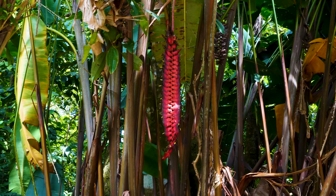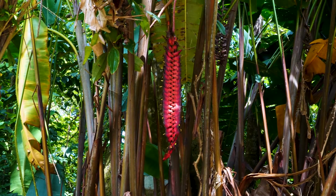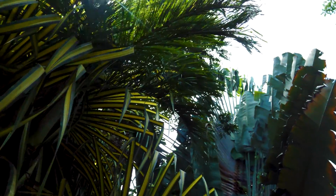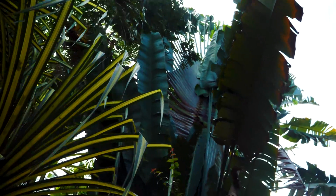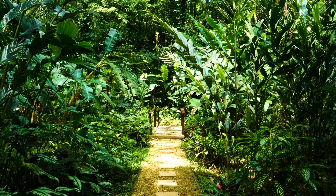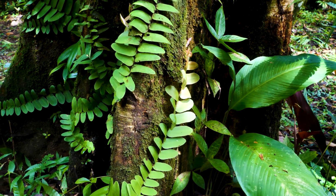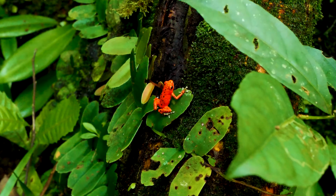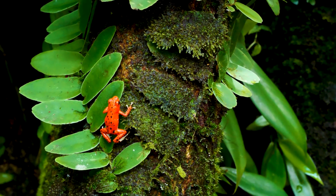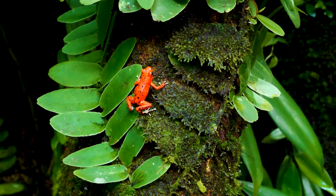We're exploring our new home today, Red Frog Marina. The marina is part of a larger resort property with walking paths that wind through the dense jungle here. It's named after a species of small poison dart frogs called the strawberry poison frog, which is a bright red color with tiny black speckles down the back.